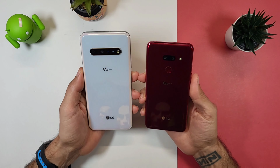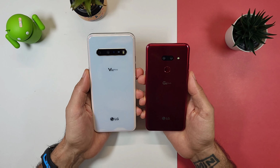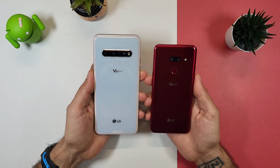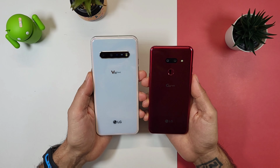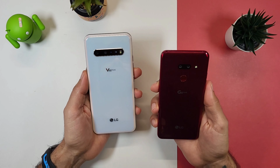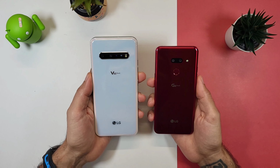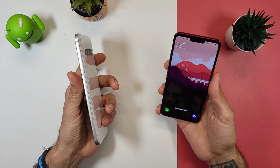And I think that these two devices can be used as a daily driver even today in 2022, especially the LG V60. I know a lot of you people still love LG despite them being gone, and the G8 despite being an older device. I was using this for at least a week or two as my daily driver and no complaints whatsoever on either one of these.